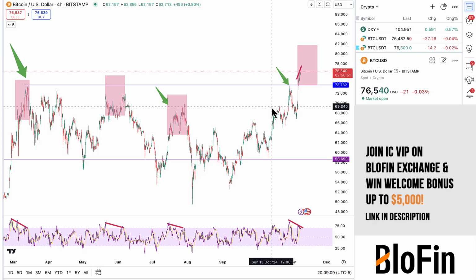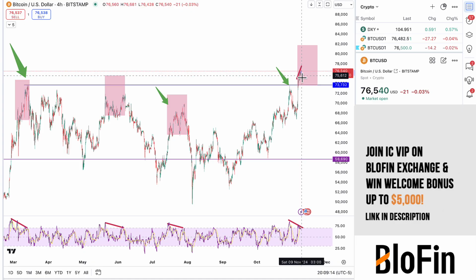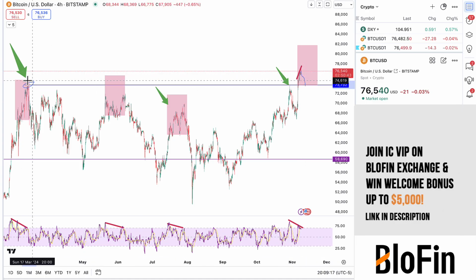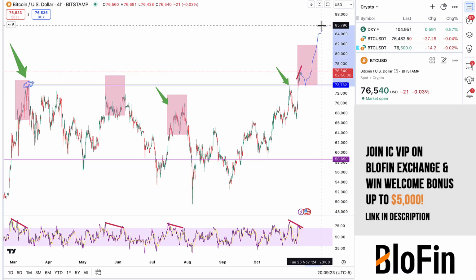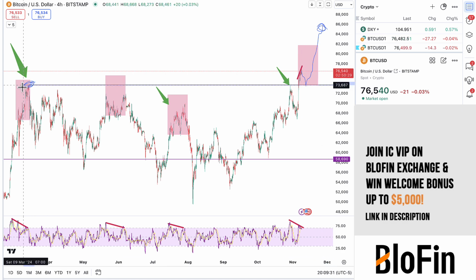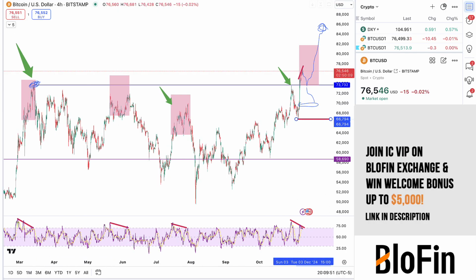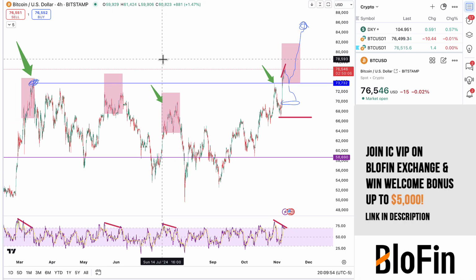The question is going to be, how big is that pullback going to be? Is it going to be more shallow? The most ideal situation is that we just pull back, retest the March high and don't go much below that, and then continue up to like 85,000 or something like that. That would be the most bullish scenario, and I hope we see that. But in the case that we do drop below the March high and we get below here, well, then we hope it's going to stop here somewhere around 70,000. If price gets below this previous low over here, then I think it's going to be very dangerous for the overall bull trend. So that is kind of where we really don't want to see it go.